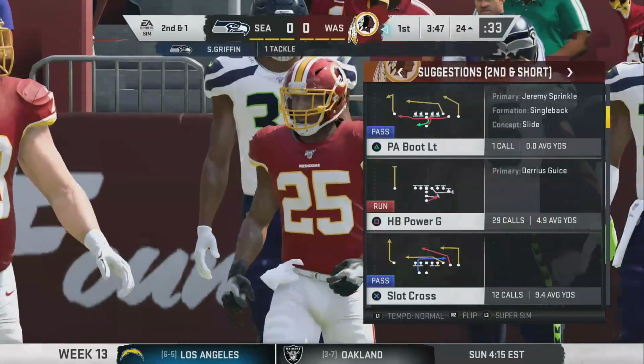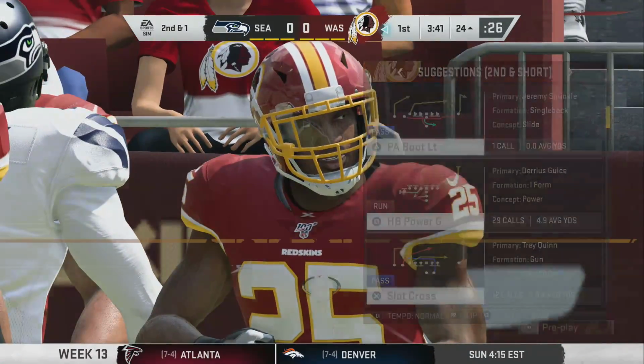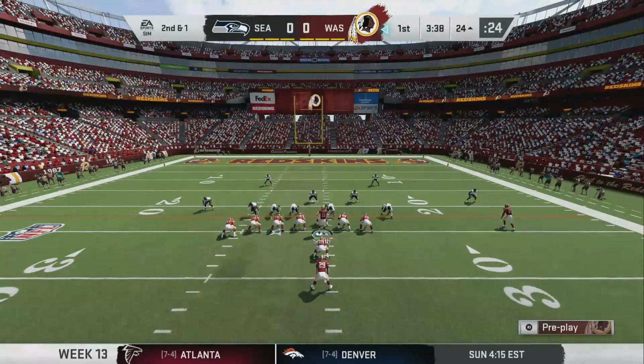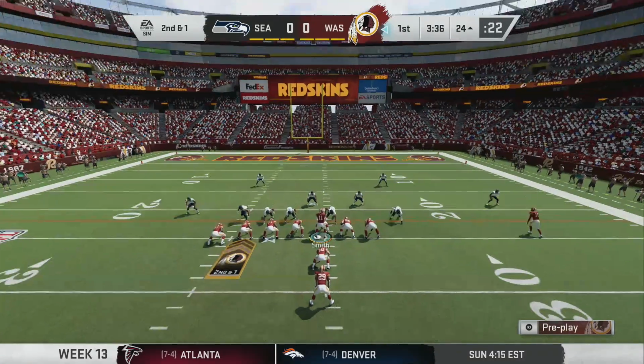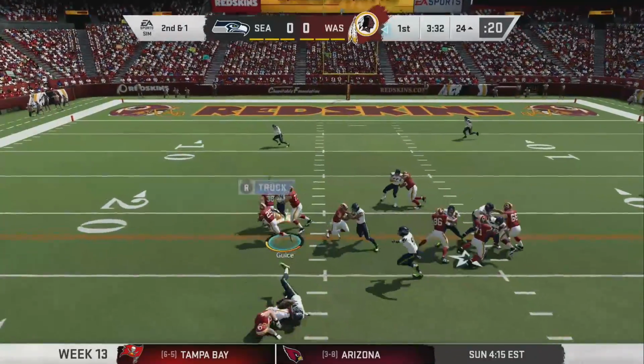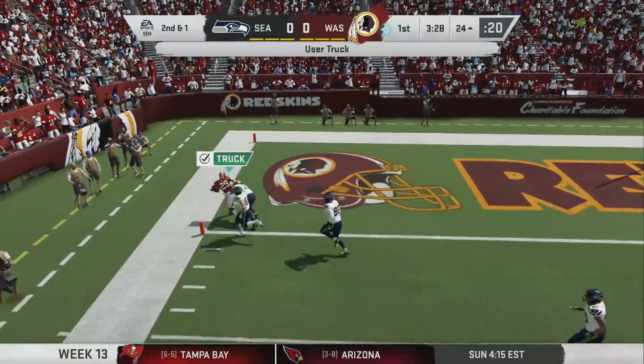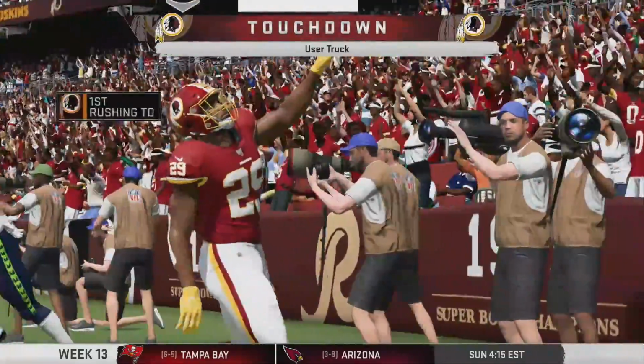A nice run there, 9 yards, and it'll be 2nd down. The previous run, good for 9. Here's 2nd and a yard. First carry for Darius Geis. And he takes it in.